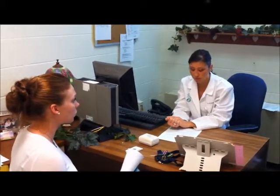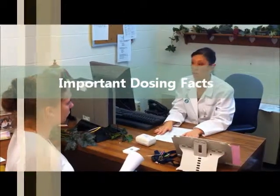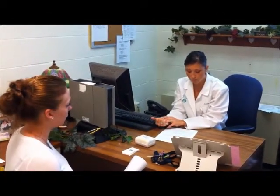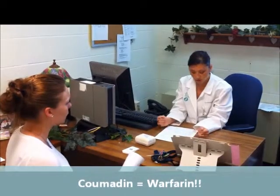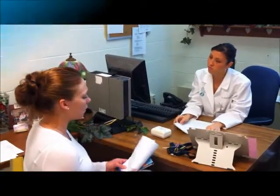You need to make sure you let your dentist know if you go in for any procedures, dental cleanings, any outpatient procedures. Make sure you let the doctor know if you cut yourself and your blood's not coagulating fast enough, or you're bleeding too much. Don't forget to take a dose. Don't double up on a dose either. If you forget one day, give us a call and let us know. Don't take 2 doses in one day. Also know that Coumadin and warfarin are the same drug. One is a brand name and one is a generic name. Okay? Do you have any questions about the Coumadin?